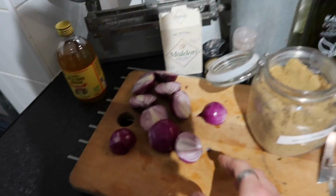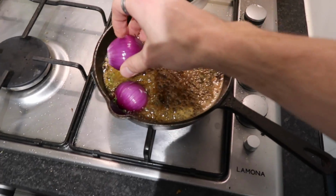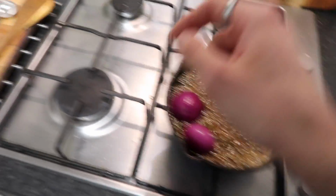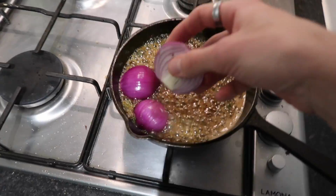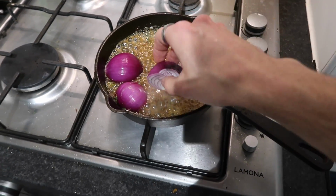Now it is time to add your onions. So you just want to place the onions into the pan, being very, very careful because it's going to be really hot, and you want to place them cut side down. So when the pastry goes on top, you turn this out. It's kind of like a tart tatin where the cut side is facing upwards.